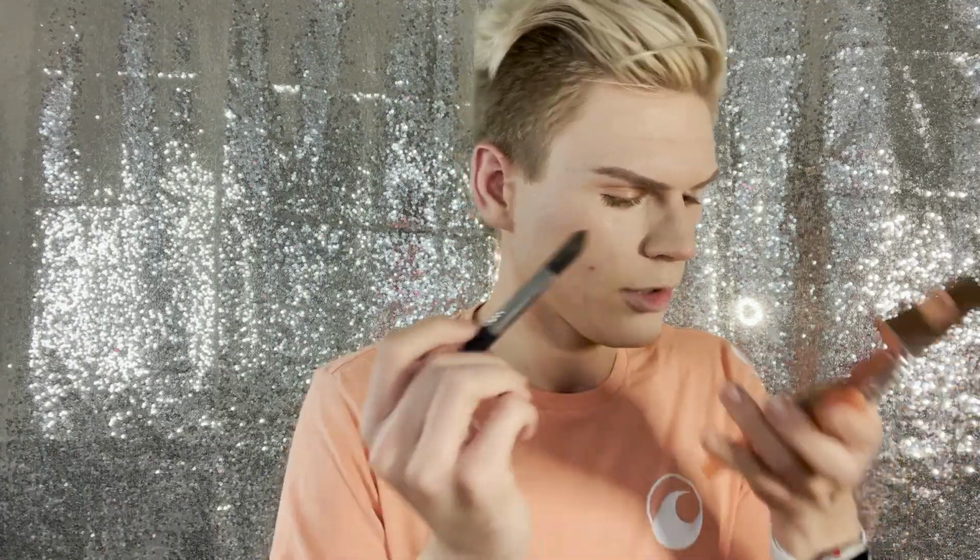This is in She's Sculpted, so there was a light, a medium, and a dark. I got the medium because the light one looked a little too light for me. So I'm just gonna dip my flat concealer brush, this is just a concealer brush that I like to paint on cream contour with, into the cream contour.